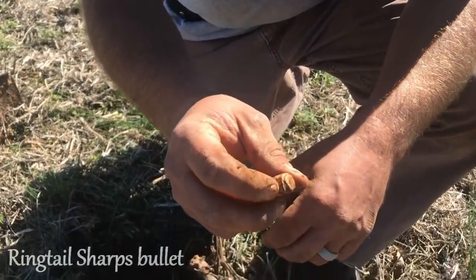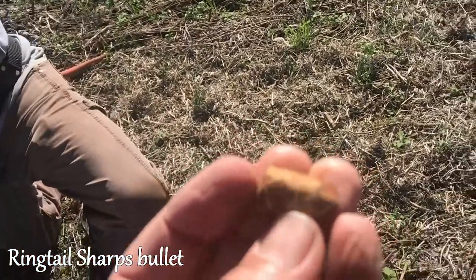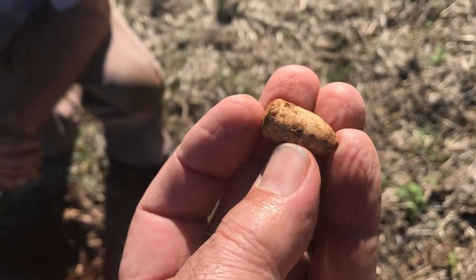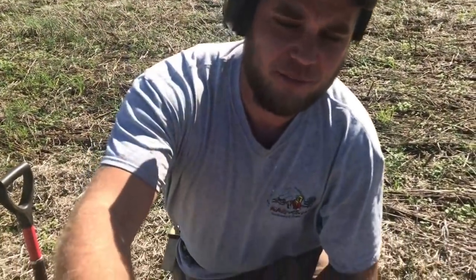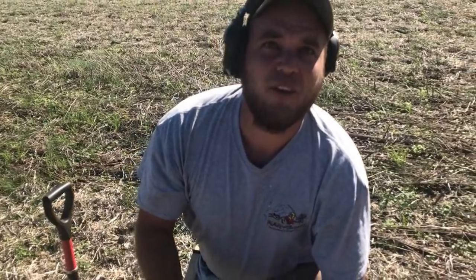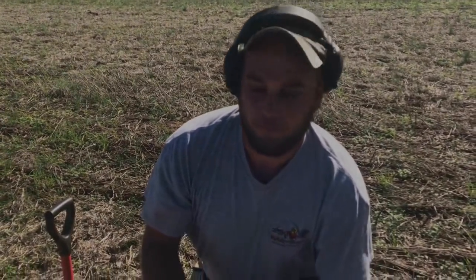That's Ringtail Sharps. Yep. That's a Ringtail Sharp right there. That is a nice bullet. What's your name again? Jordan. Jordan? Yes, sir. Great find. It's not picking up like they usually do either. Was it low? It wouldn't even bring up a number, and it wasn't 4 inches in the ground. Because it's hot ground. Yep.